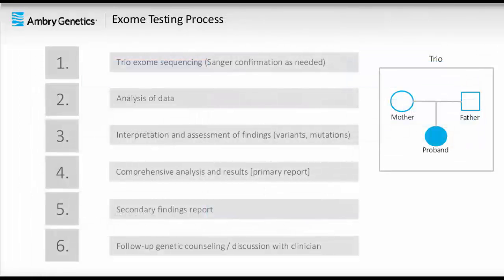Next, I wanted to talk about the general exome testing process. In most cases, exomes are typically done in the context of a trio. That is, the proband or the affected individual, along with exome sequencing of the father and mother. And after Sanger sequencing is done to confirm the presence of any detected variants, the next step includes the data analysis step, where the information from the sequencing is filtered bioinformatically to make it a manageable data set to review. The third step involves the interpretation and assessment of findings, which is a manual interpretation of both variants and mutations identified from the sequencing event themselves.